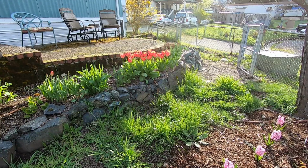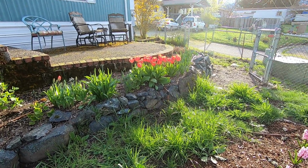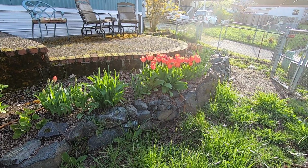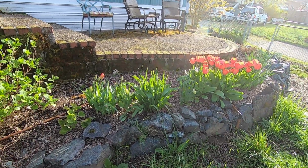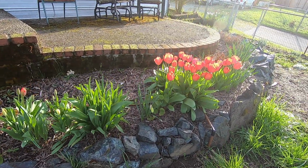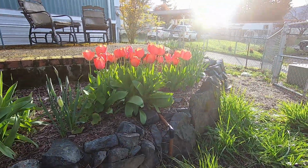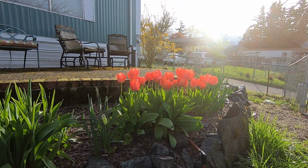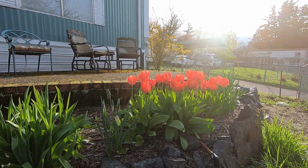It's funny because I thought I had more multicolored tulips. Everything seems to be red this year. I'm not sure if they're just kind of reverting back to their normal, or over here there's a yellow one. I think a couple of yellow ones come up late. One of my favorite ones. Oh, I'm glad they came up so nice. So it's nice to have a little color this time of year.